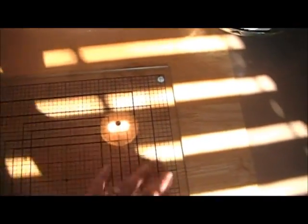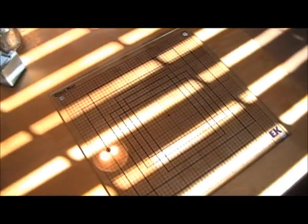This is my workspace. No matter how big my table is, I always end up working in just this small 12 by 12 area. It's so funny because I end up collecting things around my workspace as I'm working on a project. So it's kind of funny that I have this larger table to work on, and I end up with just a really tiny spot to actually craft on.